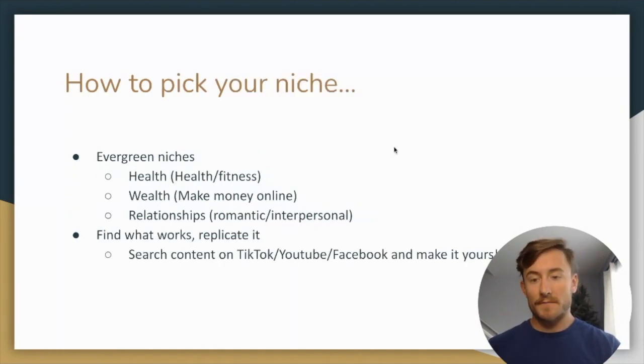All right, so how to pick your niche, or niche, however you want to pronounce it. There are three big ones, three evergreen niches. The first one is health, and that is health and fitness, like promoting gym equipment or personal training courses or something like that. Wealth, which is the niche that I'm in, like how to make money online or investing or e-com or any of those. Those are the wealth niche. And the last one is relationships, and that's like marriage counseling, how to build better interpersonal relationships, stuff like that.